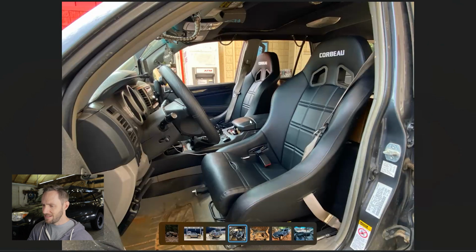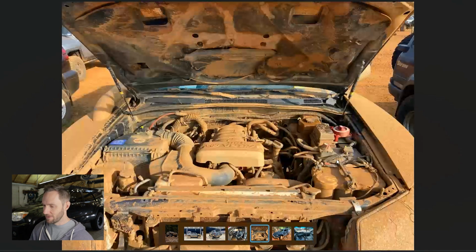Holy crap, look at the seats in this thing. He's got like suspension seats out of a trophy truck in this. Okay, this is no joke. This is a serious rig apparently.